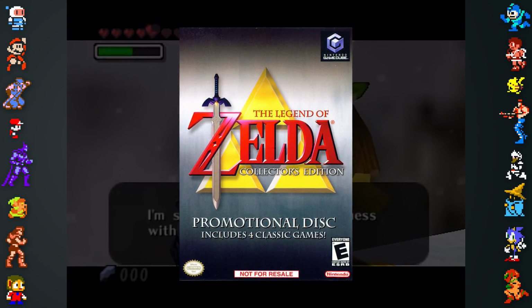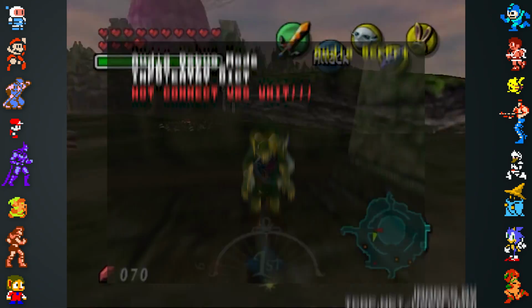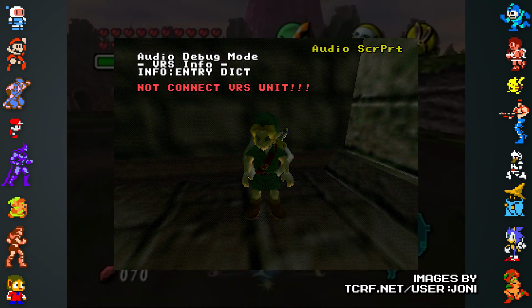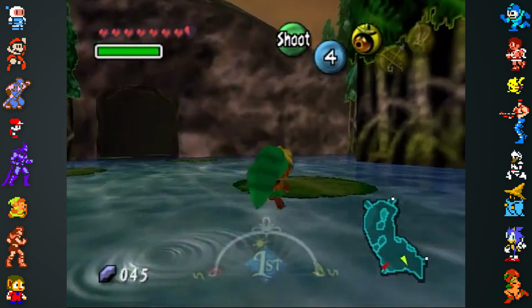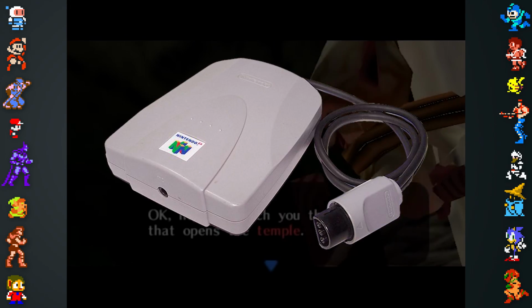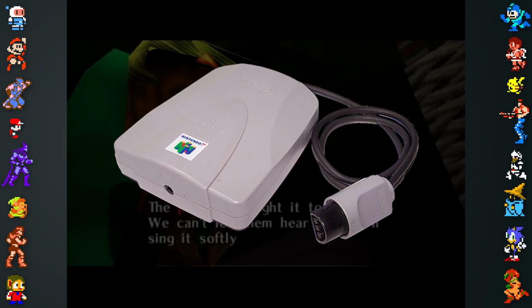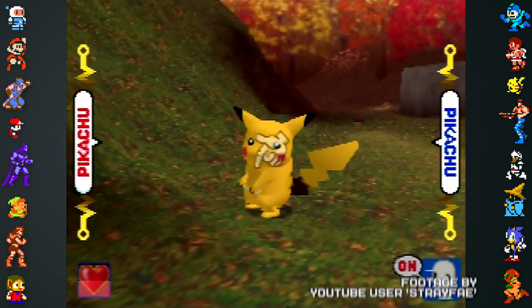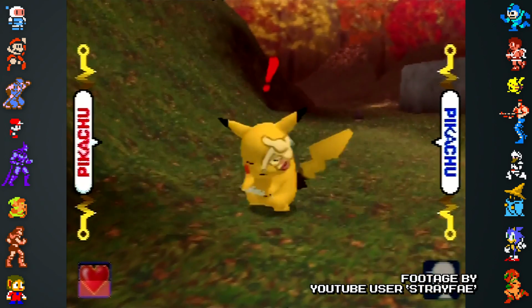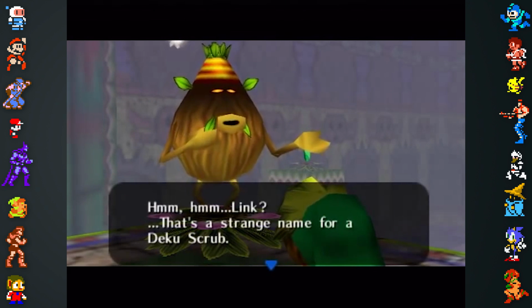For years it was known that Majora's Mask's debug menu mentioned support for the voice recognition system add-on, but there'd been no proof the game ever actually used it until now. It appears a single byte of data is the only thing stopping the VRS from working. Once changed in the ROM, commands can be spoken into the voice recognition system just as they can in Hey You Pikachu. The commands are in Japanese in all versions.